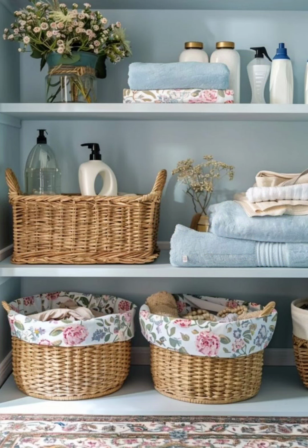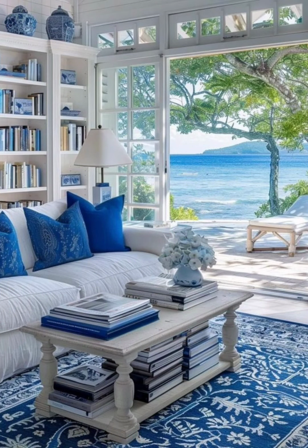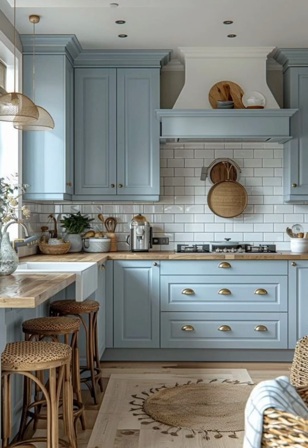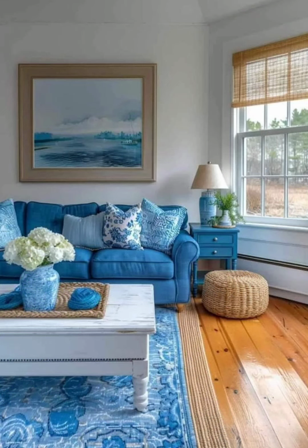Blue and white accents can also add a touch of cottage chic comfort to your home decor. We will explore how to create a cozy and inviting atmosphere with soft blue and white textiles, plush cushions, and vintage-inspired accessories. We will also discuss how to mix and match different patterns such as florals, stripes, and checks to add visual interest and personality to your space, creating a relaxed and laid-back ambience that's perfect for unwinding after a long day.